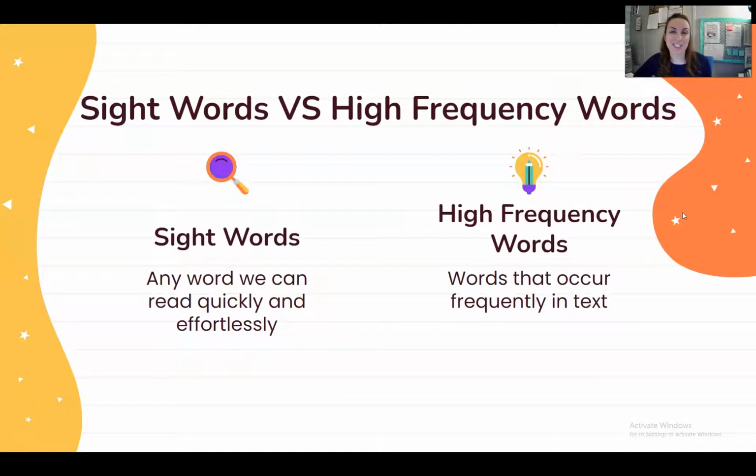Okay, I touched on this a little bit before, but I'm going to tell you one more time just to make sure that we have this in our brain. Sight words do not equal high-frequency words. There is a difference. Your sight words are any word that you can read effortlessly and quickly. High-frequency words are words that occur a lot in text.